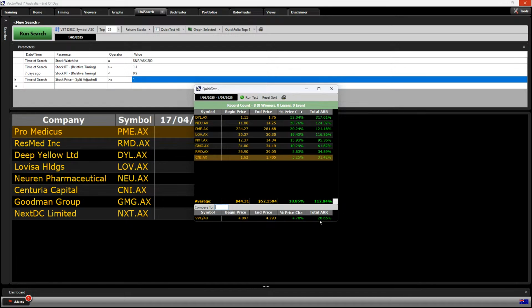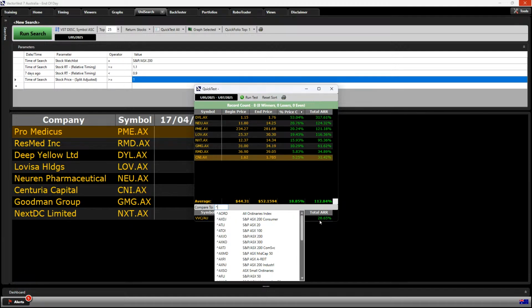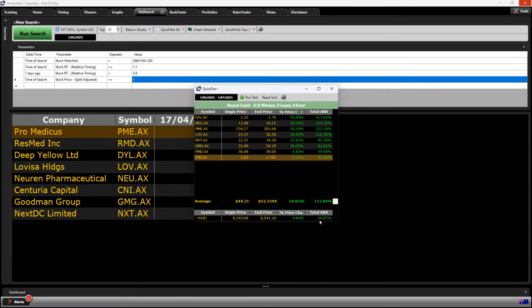Let's compare it to the ASX 200 index, AXJO. Pretty well-known index. If you've been in the investing game for a while, if you haven't, you might want to jot that one down. AXJO, that's the ASX 200. It's a good one to compare your returns to. Can you outperform the ASX 200? You betcha. 4.86 here versus 18.85. And we did that in the space of all of May, all of June, and now it's July. So pretty much in 2 months. So there was an impressive pop in 2 months.